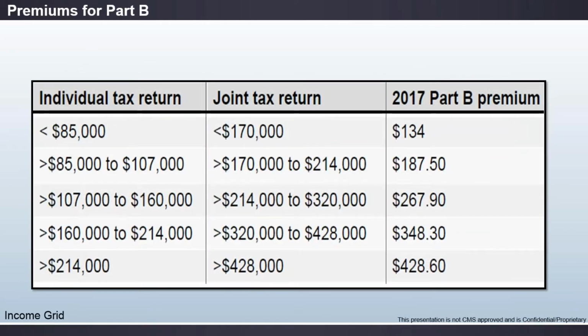And just to give you a generalized income grid of what it would look like for them and what their premiums would look like depending on their income. So again, under $85,000, or if they're filing joint, at $170,000, the 2017 Part B premium is about $134.